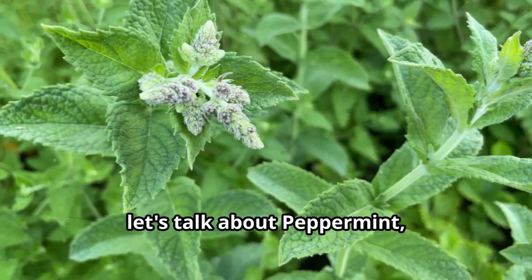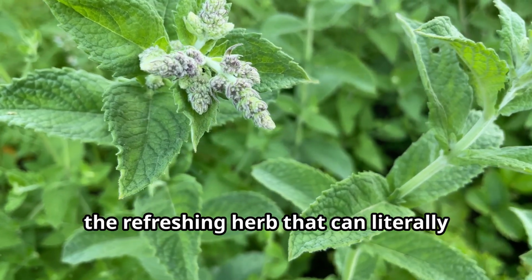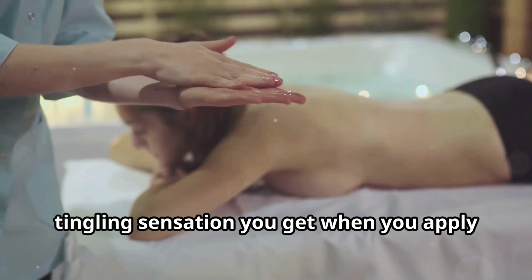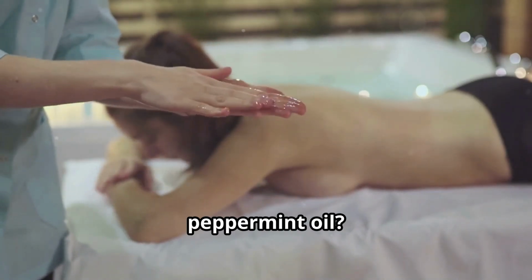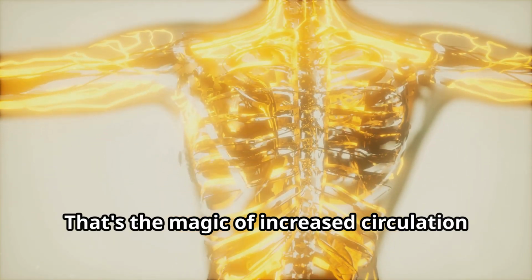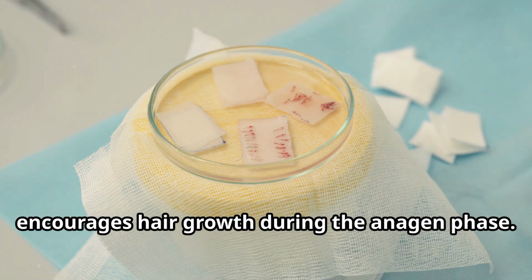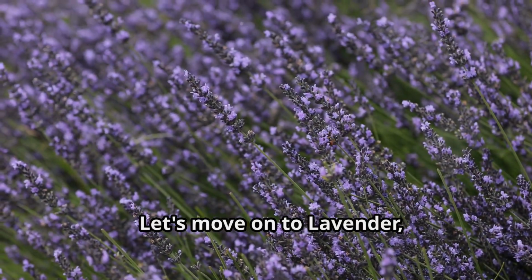Now, let's talk about peppermint, the refreshing herb that can literally wake up your scalp. You know that cool, tingling sensation you get when you apply peppermint oil? That's the magic of increased circulation at work. Peppermint oil stimulates blood flow and encourages hair growth during the anagen phase.